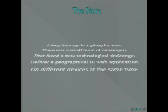The story. We are here to tell a story because we want to share our experience. A long time ago, in a galaxy far away, Italy is very far from here, there was a small team of developers that faced a new technological challenge: deliver a geographical business intelligence web application on different devices at the same time. This is a big challenge for us.